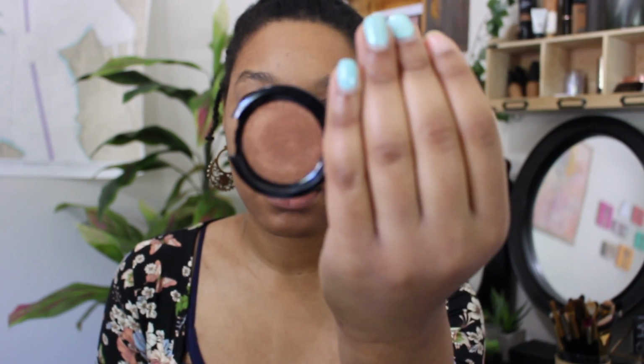I love the cream shadows and I love the pigments, but I don't really use them that often. It's one of those things where I feel like I should use it sparingly on special occasions because of how expensive it was, but at the same time it was really expensive, so I should use it more often. So today I'm going to be using the cream eyeshadow, the copper color. Looks like that. I'm just going to be putting that all over my eyelid.